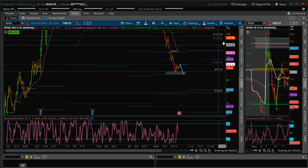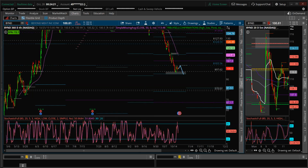That's my expectation. And also, what is the float? Let's check real quick. Let's check on Finviz, BYND, and see what is the float. The float is 48 million shares, so it's not tiny, but for a large cap, it is a small float. So if we miss earnings, let's do the math. Trading at 100 bucks minus 13. Oops, I multiplied. 100 minus 13, 87.